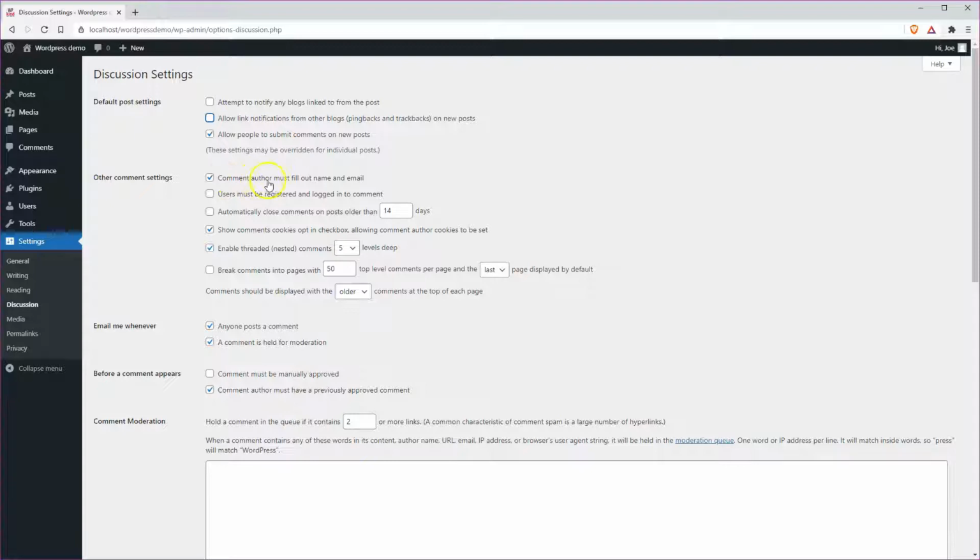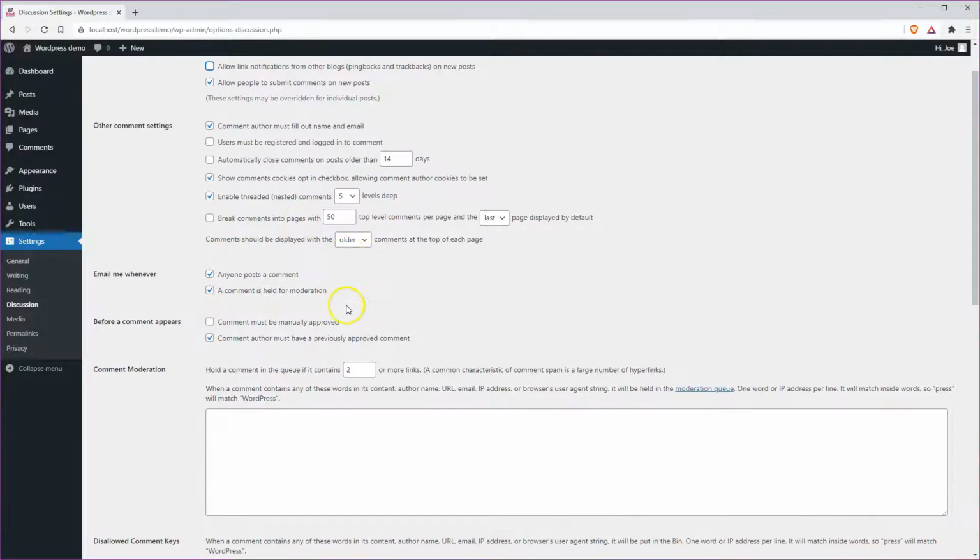We do want the comment author to fill out their name and email. We don't need people to be registered and logged in to comment. We're not going to close comments at the moment after a certain period. I've ticked this box, Show comments cookies opt-in checkbox, which will allow us to set cookies on our reader's browser. Yes, we're going to enable threaded comments, and they're going to be 5 levels deep. We're not going to break comments into pages.